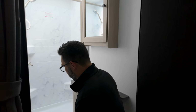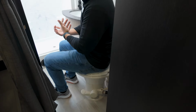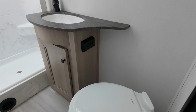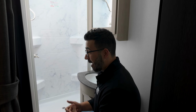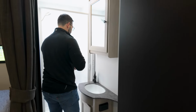Taking a seat on the toilet, porcelain bowl, by the way, which you would expect. The space is okay. With the door shut, I do have enough room to be able to sit here fairly comfortably. I'm not banging elbows too much. If you're going to be a little bit bigger, I could see it being a little bit of an issue here on your left side. As far as legs, same thing. I'm okay at 6 foot tall, but if you're going to be 6'3", 6'4", sitting in here, it may be a little bit more cramped for you.